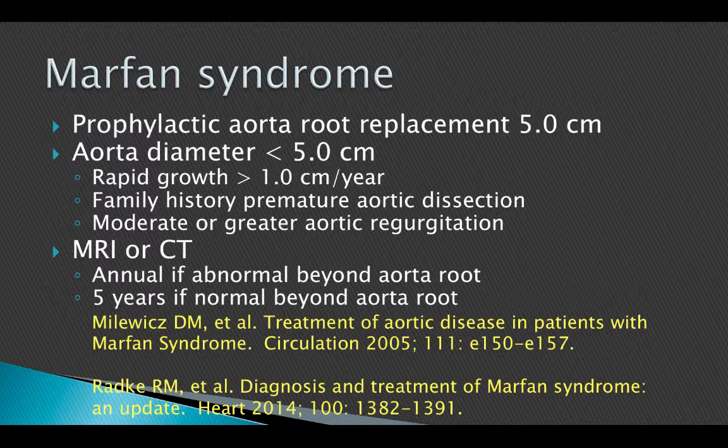Marfan syndrome is associated with dilatation of the ascending aorta and the development of dissection. Prophylactic aorta root replacement at 5 centimeters in diameter is recommended. The aorta diameter of less than 5 centimeters can also be used for replacement surgery if there's been a rapid growth of greater than 1 centimeter in a year, there's a family history of premature aortic dissection, or there's moderate or greater aortic regurgitation associated.